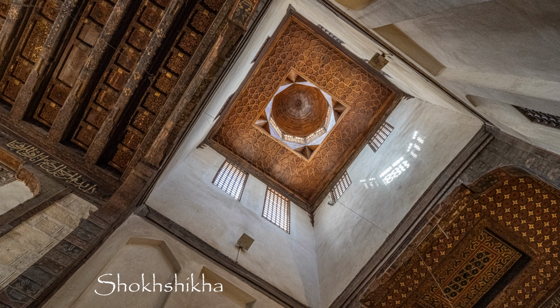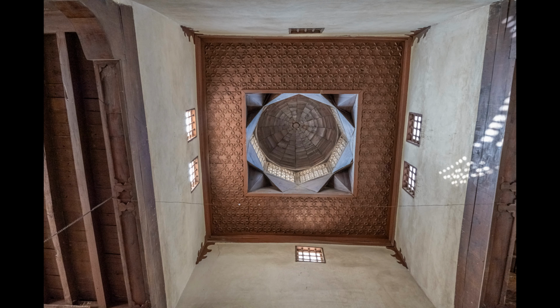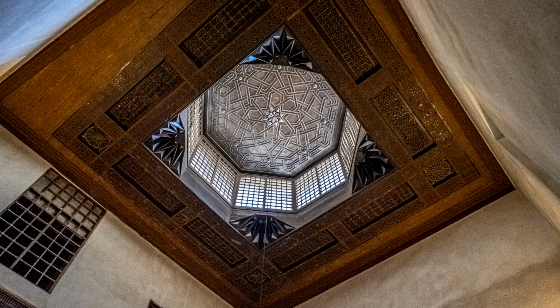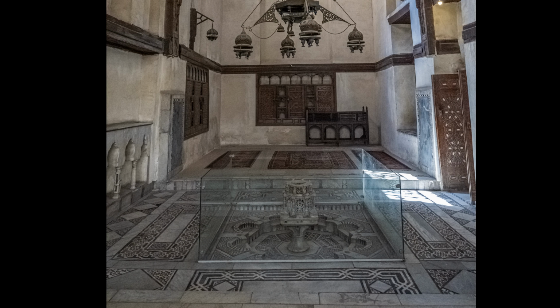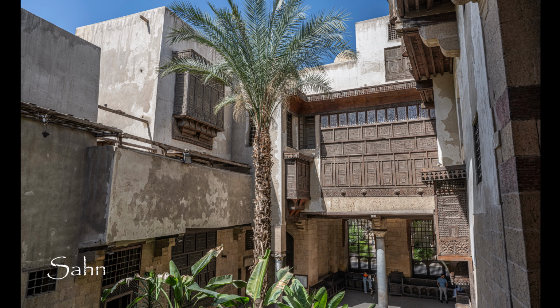High ceilings were topped with a shashika, a cupola with windows that could be opened to let out the hot air in summer. A water fountain helps humidify and cool the rooms. Center of the house is the San, a private open courtyard.